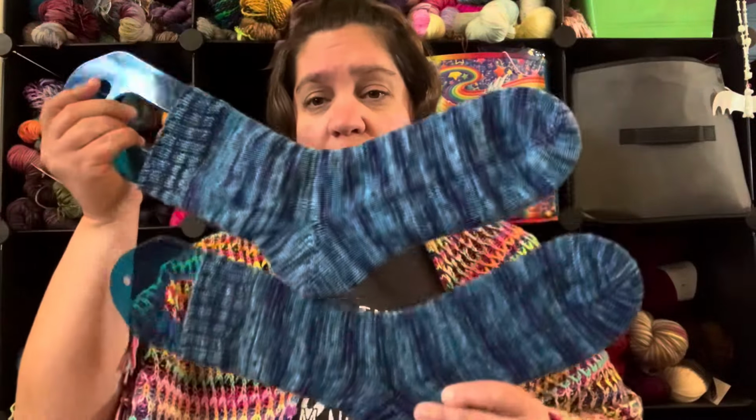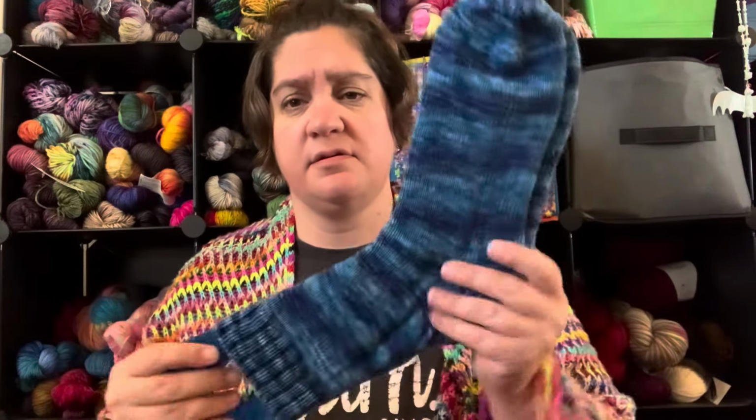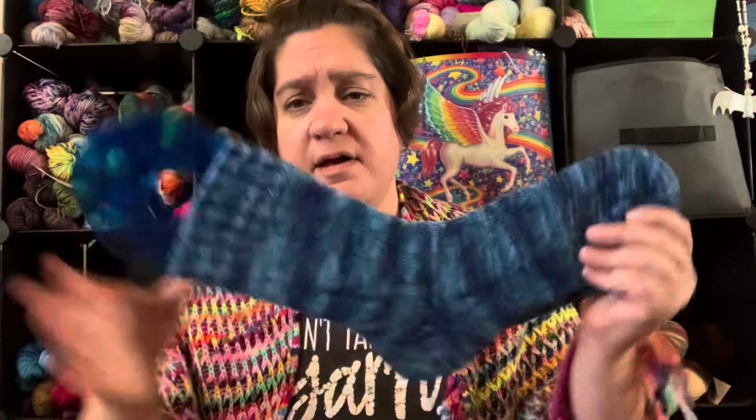Now we're going to jump into finished objects. I have quite a few. The first one we're going to show is the one that's been on the needles the longest. A pair of socks. They multiplied. There's two. These are socks for a friend's husband. I think I made them too big. Hopefully they'll be okay. I have not blocked them.